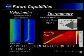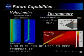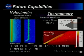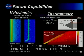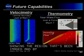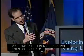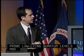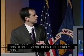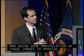Next chart. Also, PLIF can be used to make temperature measurements, and this is again work done at the Australian National University when I was there. It's flow over a cone, and you see in the top right-hand corner the region that's been imaged, and by selectively exciting different spectral lines of nitric oxide, one can probe low-lying quantum levels and high-lying quantum levels, and then doing some manipulation of those images to provide a temperature map, as is shown here. And the accuracy on that should be around 5%. Next chart.